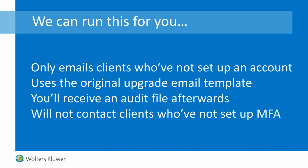It uses the original upgrade email template that you hopefully edited before we did the upgrade for you. And I'll show you in a second just a reminder of what that template is and how you might want to just make a further change to it before considering doing a bulk resend.